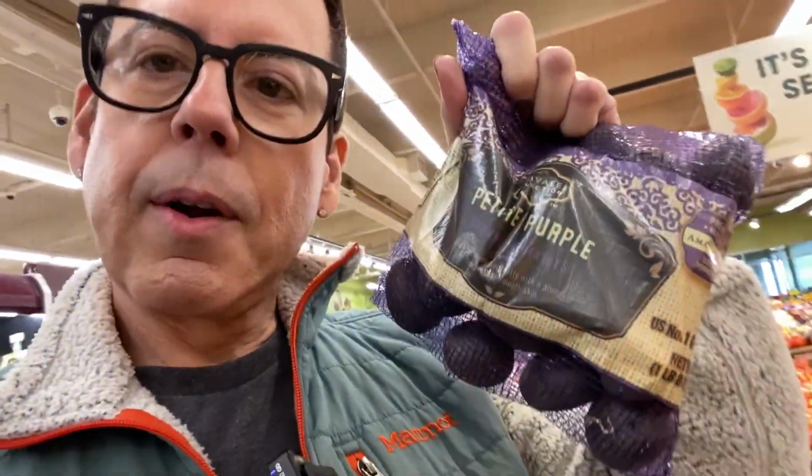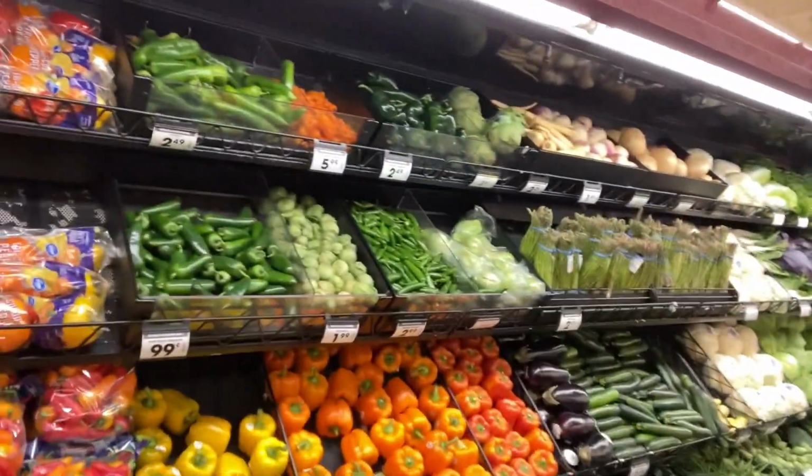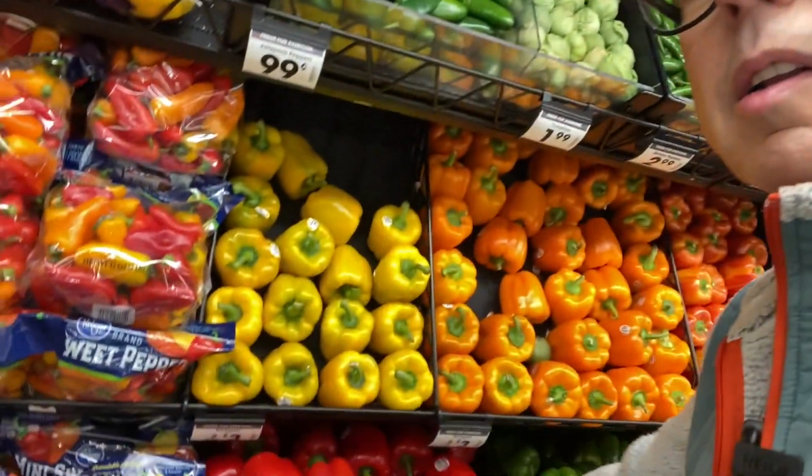I'm gonna get some potatoes and some Brussels sprouts for dinner. So I'm just gonna get some of these petite purple potatoes, and I'm gonna get a bag of Brussels sprouts, and I have some onions at home, so that's gonna be for our dinner tonight. Yes. Oh, some peppers too. I like to do some peppers. Roast some peppers.